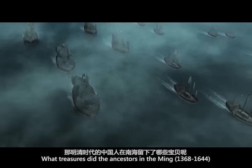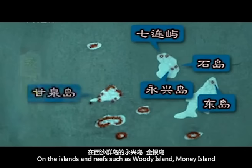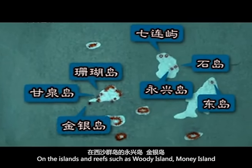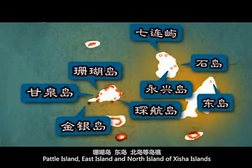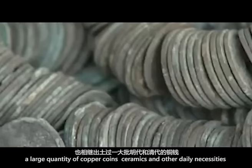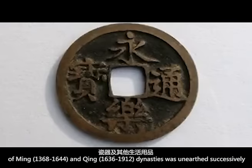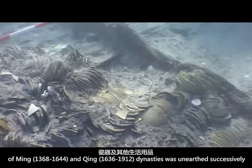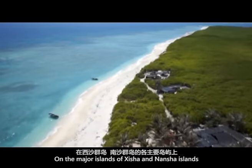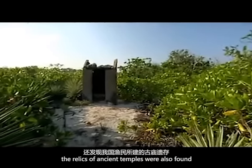What treasures did the ancestors in the Ming and Qing dynasties leave there? On the islands and reefs such as Woody Island, Money Island, Prattle Island, East Island, and North Island of Xisha Islands, a large quantity of copper coins, ceramics, and other daily necessities of Ming and Qing dynasties was unearthed successively. On the major islands of Xisha and Nansha Islands, the relics of ancient temples were also found.